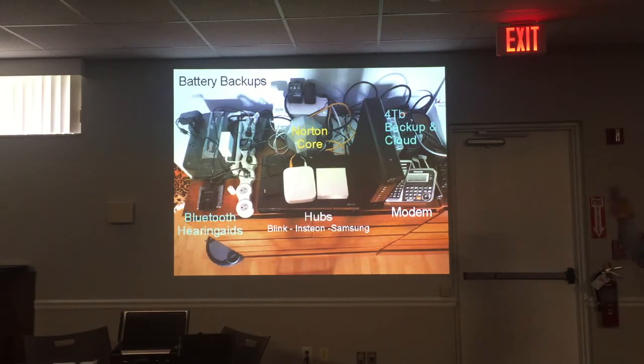If the system goes down, it says your system's down. So I know at all times. If someone says so-and-so came into your house, I can go look at the cameras and see if they're behaving themselves. Although it looks like a bit of a rat nest, it is quite functional and does everything I need to do in one spot.